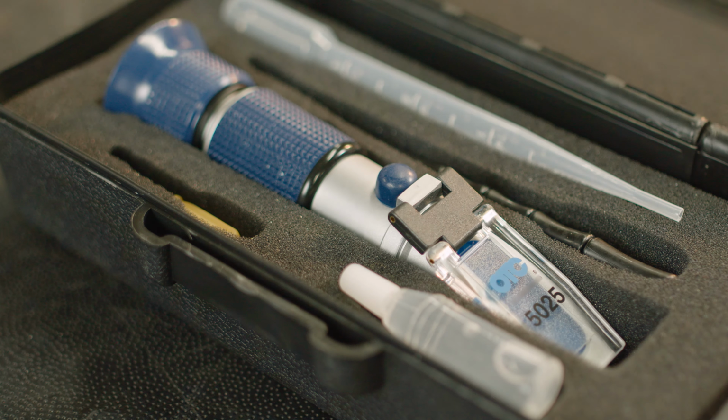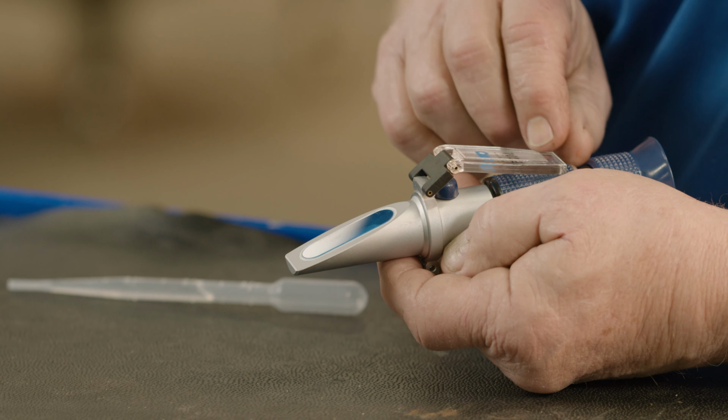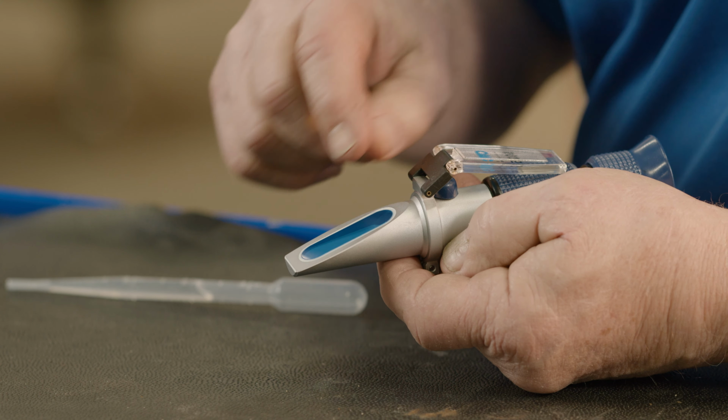The OTC 5025 DEF Refractometer provides reliable DEF quality readings to ensure optimal diesel engine performance and emissions compliance. Low quality or contaminated DEF can cause engine underperformance, reduced power, and increased emissions. This portable, precision optical instrument is specifically designed to measure DEF concentration with ease and accuracy.